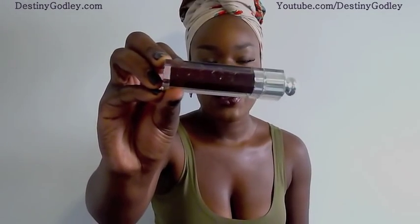This is Dior Black Tie Plum, and it's very similar to the color I have on my lips right now, except this has a little bit more of a red to it. And that's the color right there. It's really, really pretty, rich plum color, and it looks great for the fall because it's deep without being too dark. It's very moody and mysterious and very grown up, which is what I think fall makeup is all about.